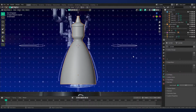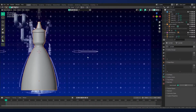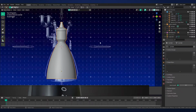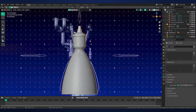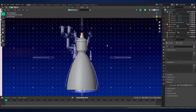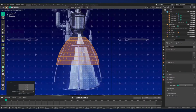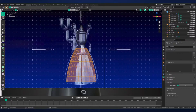Not sure about the... Yeah, okay, that makes sense. If there's anything I've learned from modeling all those Soviet engines, it's that engines can look weird. We think this may be a little bit of a weird shape, but it can definitely look like that. Some combustion chambers are long, some are very short. Some nozzles have a very short shape. Like, some nozzles look like this. Like, what the hell? But that's just how it is.